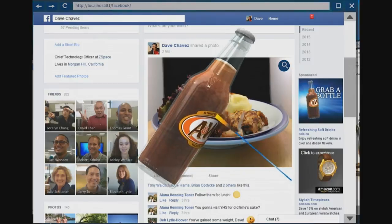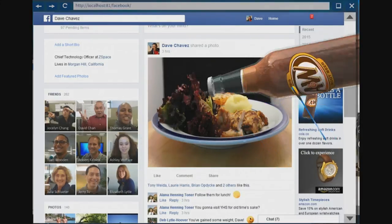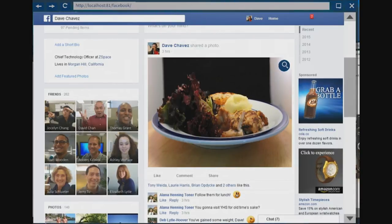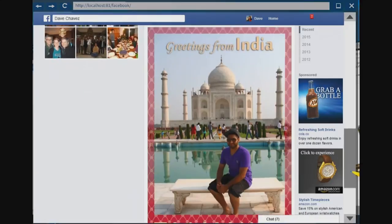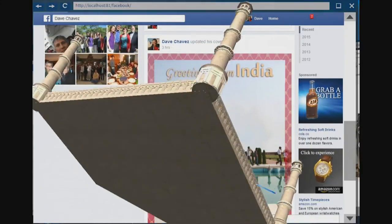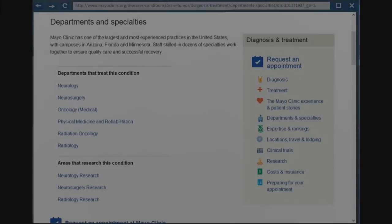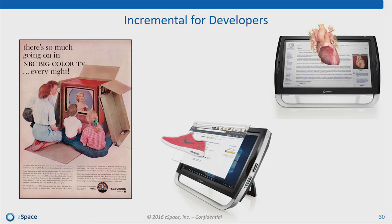Everything I've shown you so far has been mostly pretty basic interactions, but you can imagine a simulation where you shake that bottle and it fizzes up and you could spill it onto the food. So this is coming pretty fast, we think. We're going to be showing more of this stuff at GDC this year. It turns out the timing is perfect.